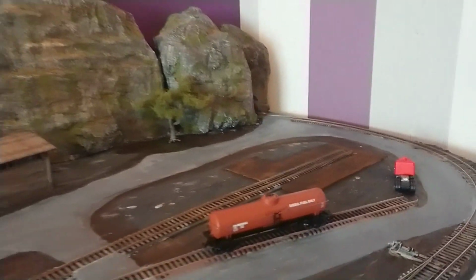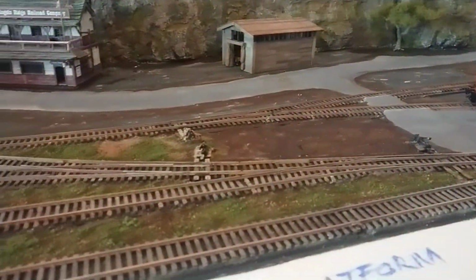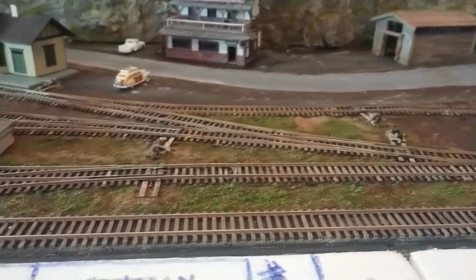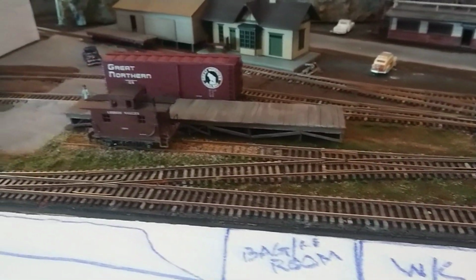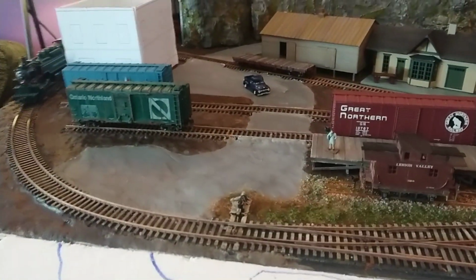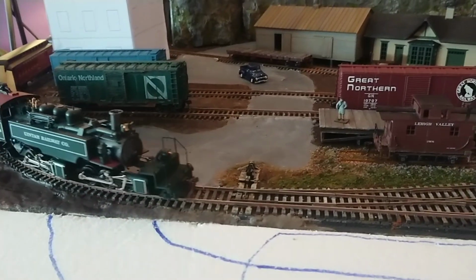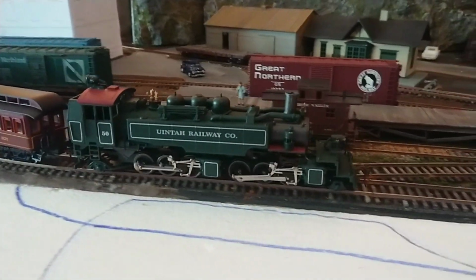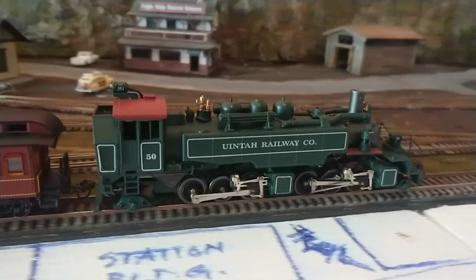Yeah, so never be afraid of running what you want, doing the layout your way. There's plenty of people out there with great advice, and plenty of people out there to show you how to do it properly. But for me, it's all about the fun, letting my imagination run wild and just doing what I like to do. And that's run trains in a loop with a little bit of shunting thrown in. And finding bargains like this also helps a hobby.